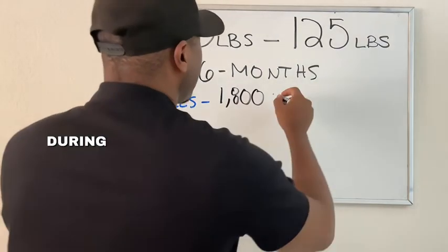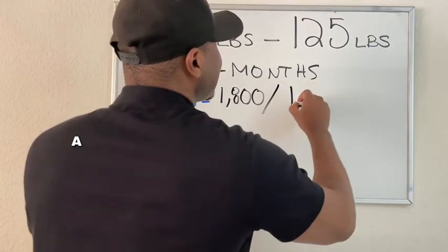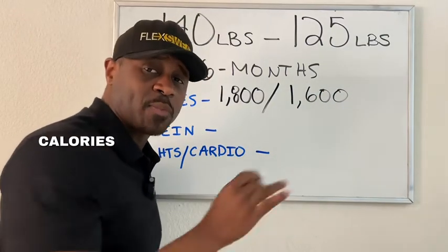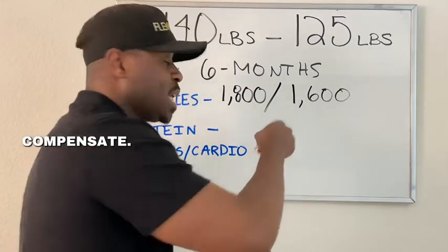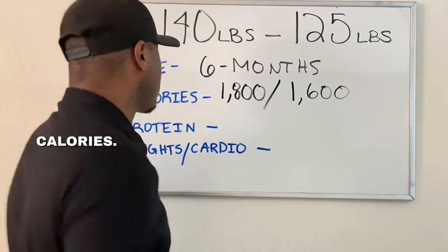Now, during the program, once we found her maintenance, I took her into a slight calorie deficit. So I only decreased her calories by 200. And the reason I did that is because I actually increased her activity to compensate to take us further in a deficit without decreasing the food calories.